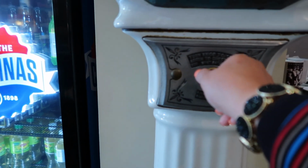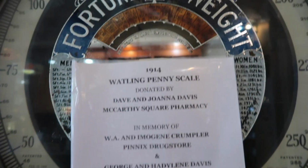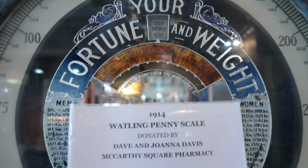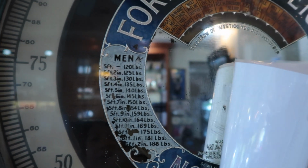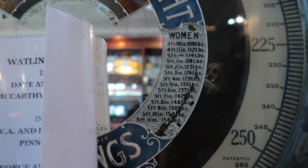Turn knob to set. Oh, look. It's a fortune and weight scale. And then it even tells you how much you should weigh. BMI. What about here?